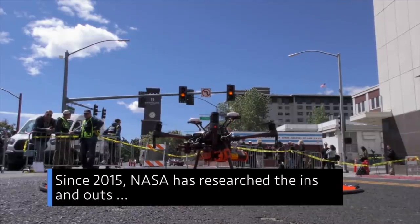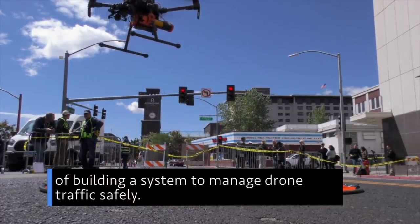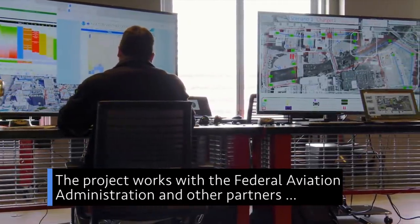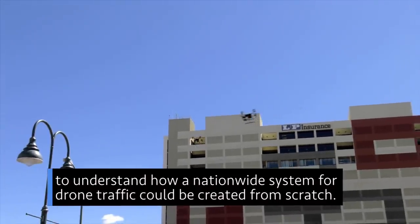Since 2015, NASA has researched the ins and outs of building a system to manage drone traffic safely. The project works with the Federal Aviation Administration and other partners to understand how a nationwide system for drone traffic could be created from scratch.